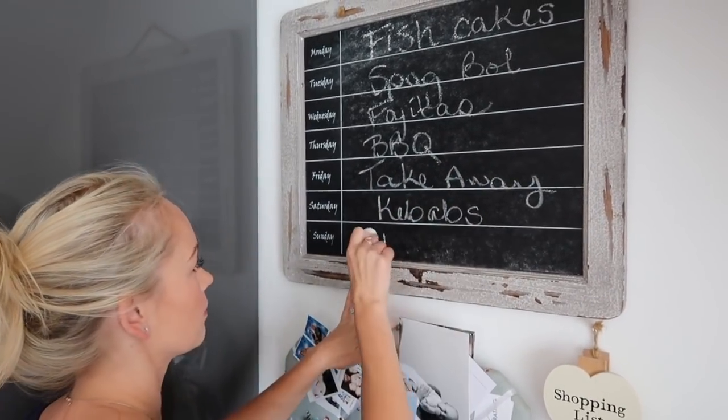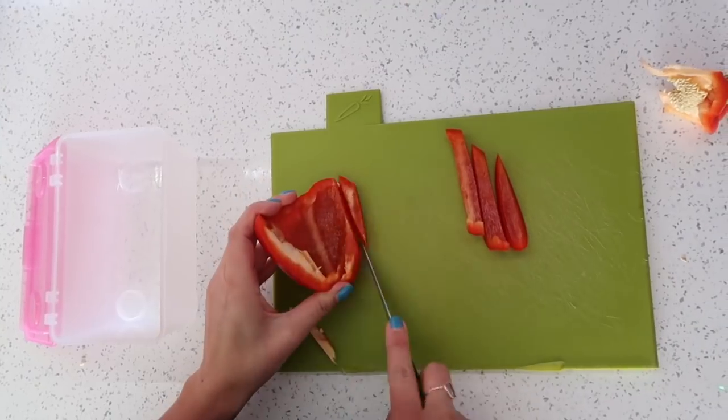Sometimes we'll swap days around or change it up a bit, but pretty much I know what's going on. Everyone can see what we're having, and then I can avoid the whole what's for dinner question.